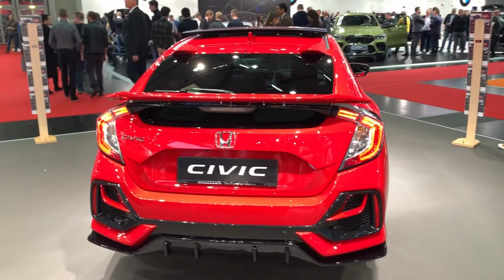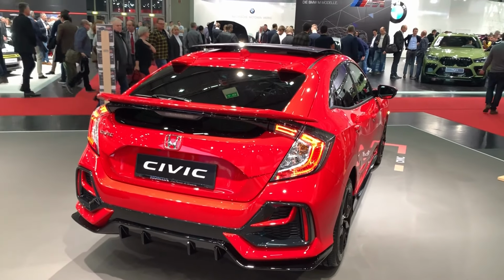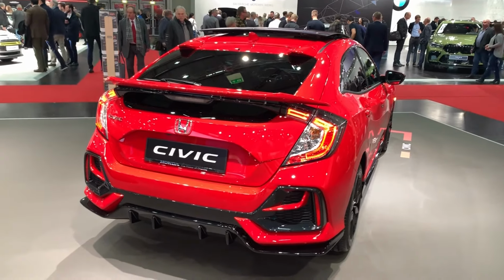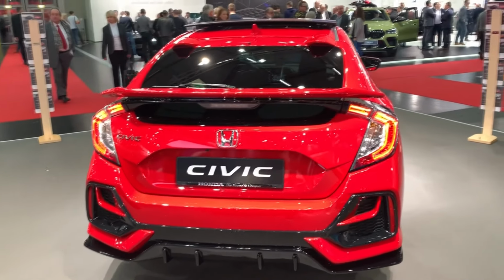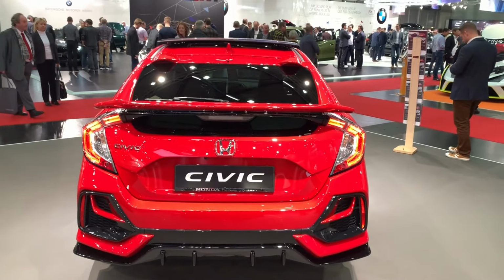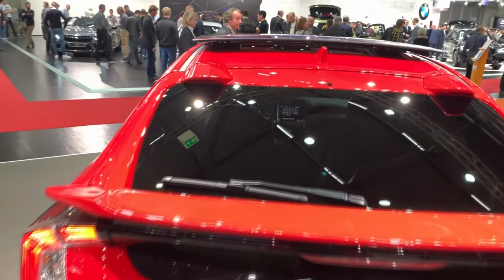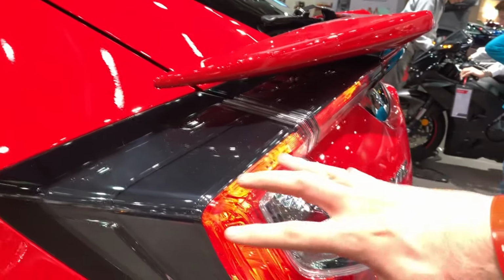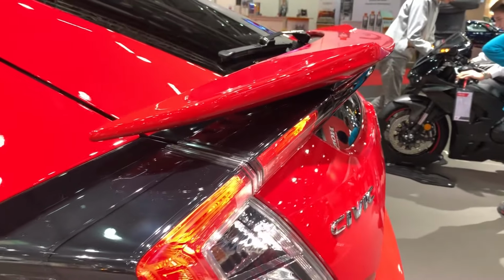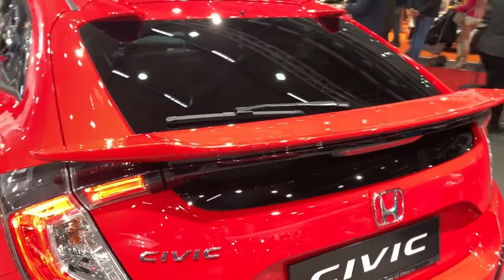Tell me, what do you guys think about it? Actually, Civic is among my favorite cars in this class. I was even thinking of maybe buying one, but I ended up buying a Mini, which in my opinion was a better choice for me. So tell me in the comments, what do you think about this crazy design? This car has this fixed spoiler on the lights, and it looks really cool, in my opinion. Tell me in the comments, what do you think about that?